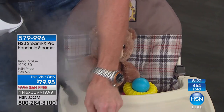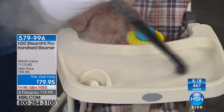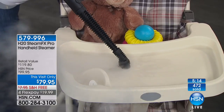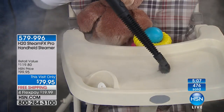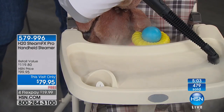My little girl has a respiratory condition. Yeah. And if you use this around infants or elderly or anybody with allergies, who's allergic to cleaners, no one is allergic to steam. Sure. I'm going to go on the record right now. There isn't one person on this planet who is allergic to water. This is safe. Safe around your pets, safe around your children.